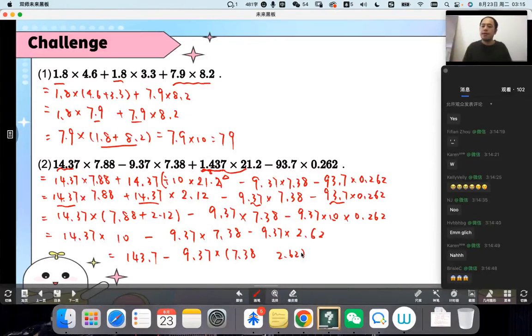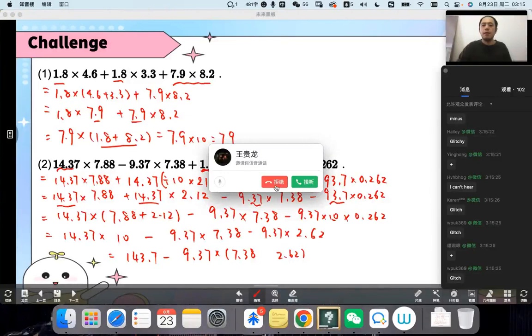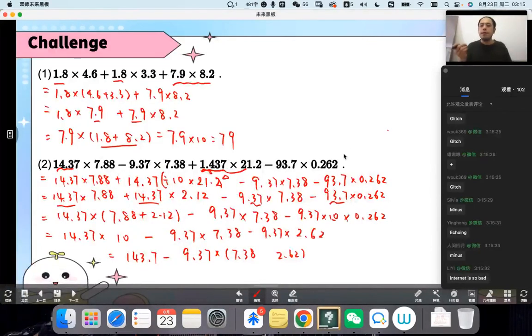Okay, we can think about this question. If we combine those two numbers in the bracket. Okay, plus or minus. Plus or minus. Okay, I think maybe some of you do this minus. But I will tell you, we should put plus inside the bracket.